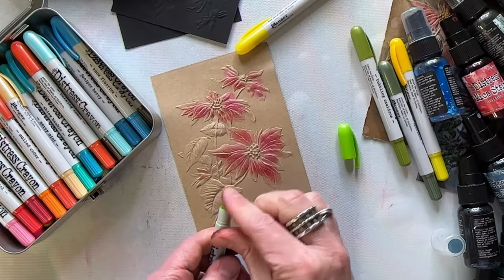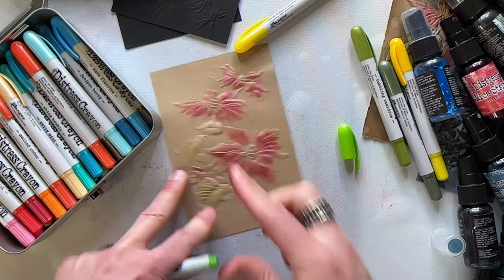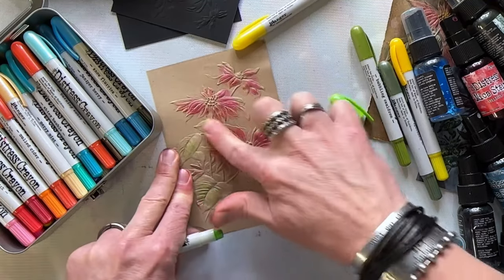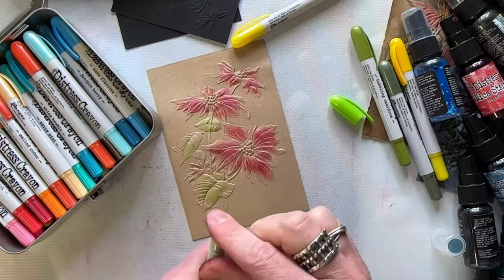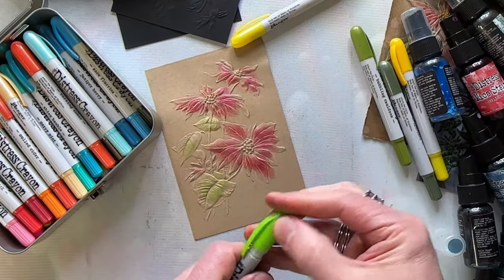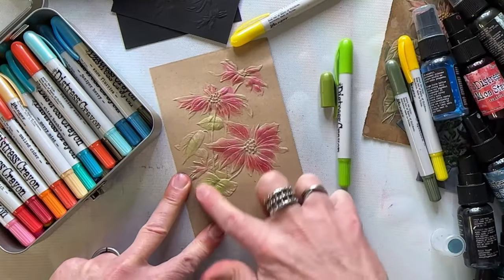So this to me is easy coloring. It really is. It's so easy because you can just sit and color and color and color. And it doesn't matter how fast you are because you're not trying to blend. You get to just do you. So it's super easy to add this color.